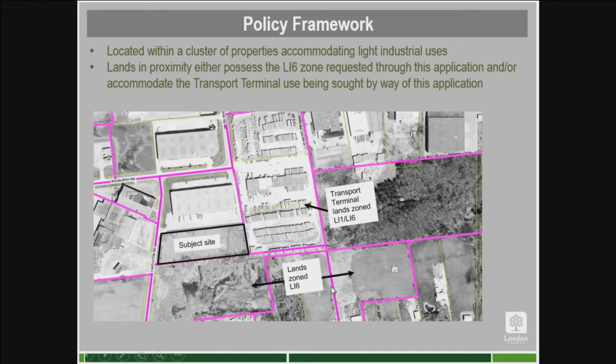This purple rectangle is actually a rural settlement area, but on lands to either side of it, the lands are zoned LI6, exactly what this proposal is requested to do, and lands immediately to the north are also not only zoned LI6, but are used as a transit terminal. So this is our subject site. While it's in proximity to the rural settlement lands, it is the most furthest removed from those that are already existing LI6 zoned.